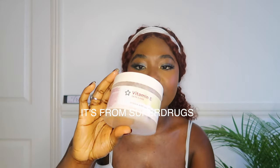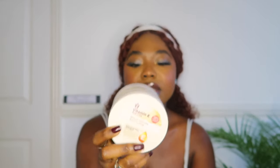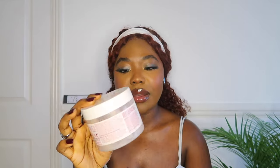Last but not least, obviously very important, I also exfoliate. I got this from Boots, and this is the vitamin E skincare collection they have. I also use the serum on my face, but this is the sugar and oil body scrub, and I use this to scrub on my legs, my chest, my back. And again, using this alongside the African sponge, it's going to do you so well. I just love it.